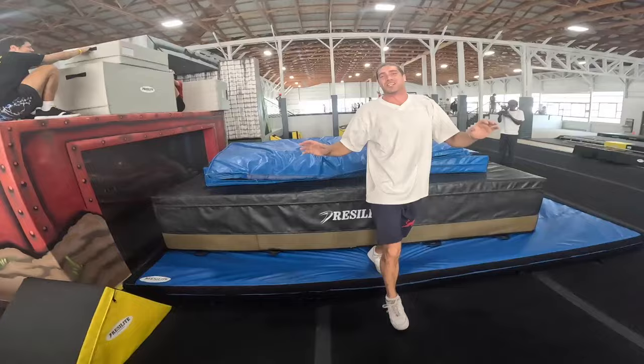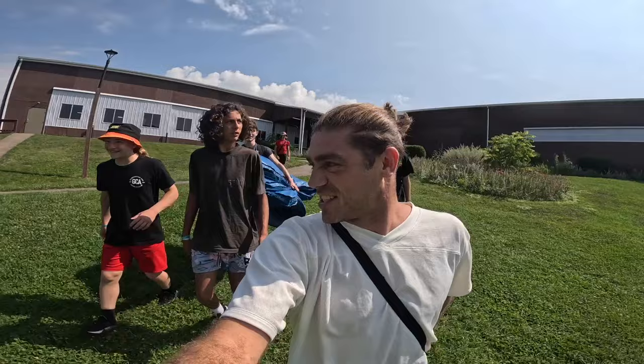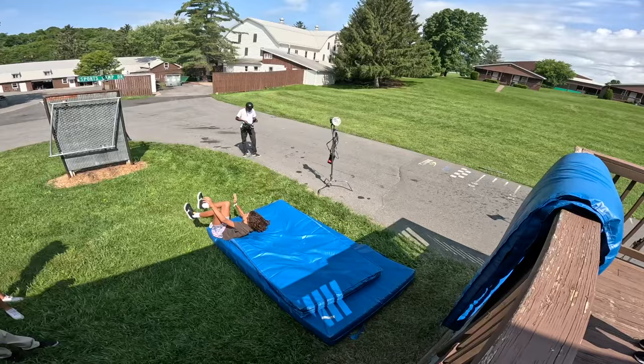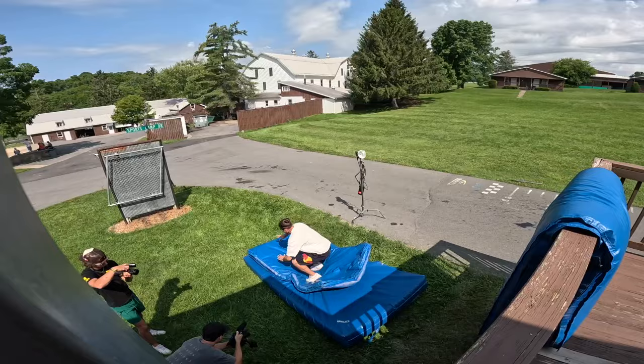All right, we're gonna leave the gym, take some of the padding with us, and head down. Our target is right down there. This is nice. Good morning. Just jumping onto the mat, feeling how soft it is. Get used to landing on it because it's a slightly different texture. Push over. Nice. See how it's easier than the block? Nice roll.